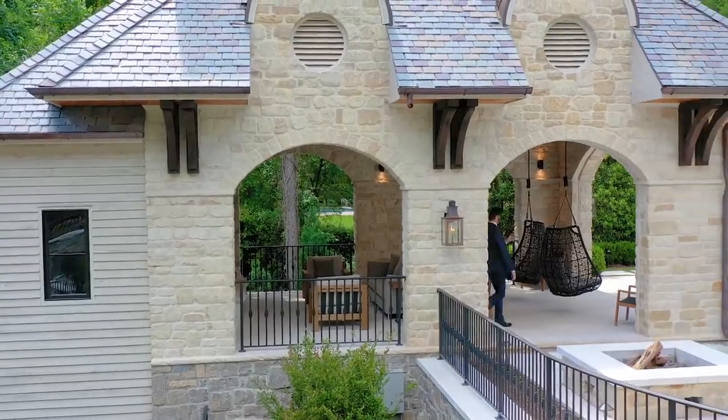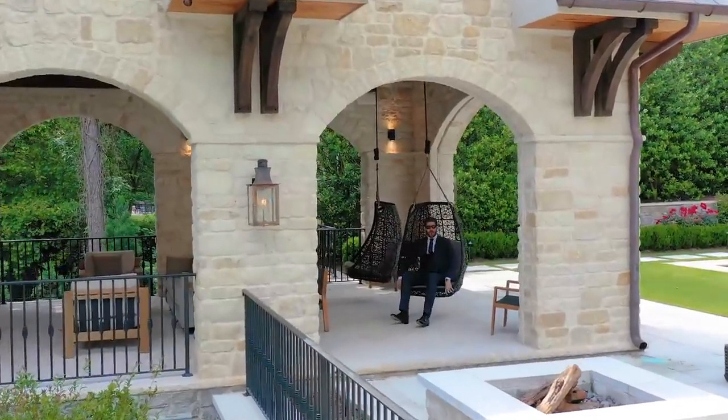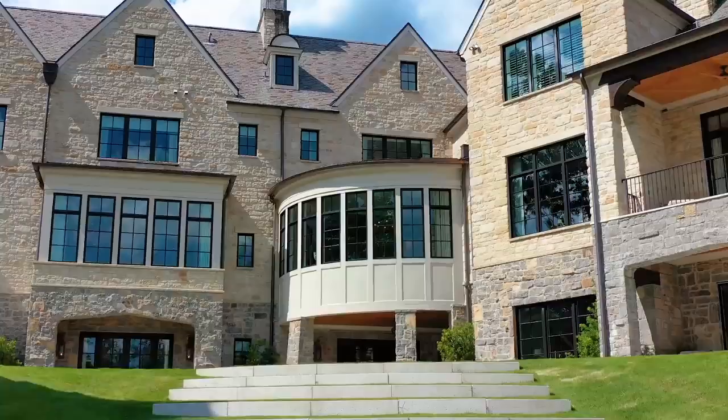My favorite part of this, who doesn't love a hanging, swinging chair? Just come out here. Oh my gosh, that's actually way more comfortable than I thought it would be. Swing around on your chair, enjoy your property, have your friends here.